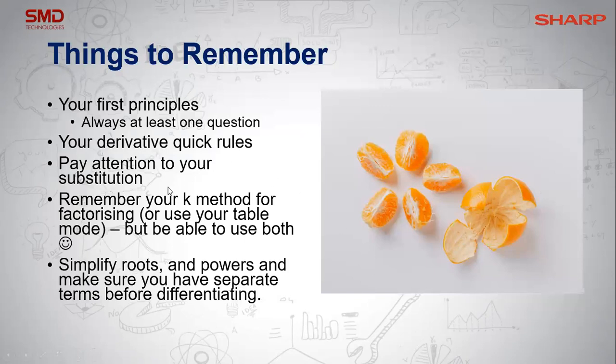Okay, pay attention to your substitution. It's very important. Remember how to factorize your cubic equation. You can use your table mode or use your K method, whatever makes you happy. And then remember to simplify your roots and powers, and pay attention to whether they ask you for a positive exponent or a negative.